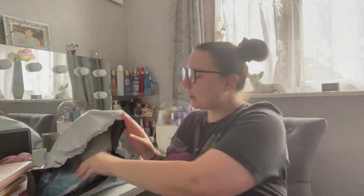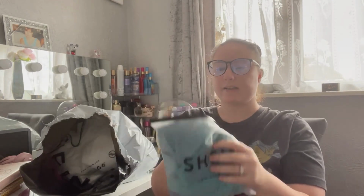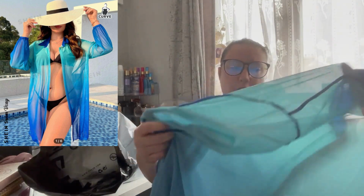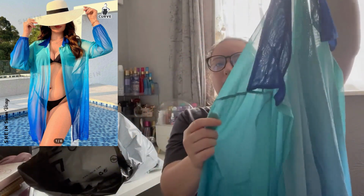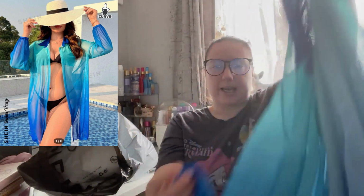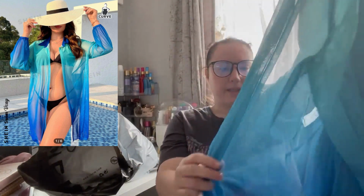And then I have the blue one, and again I've got this in a size 2XL. Again, I will pop a picture up on screen so you guys can see it a little bit better, because like I said, kimonos you can't really show properly unless they are on. But it's like a two-tone kimono. It's got like the light green and the blues together, and again it's got the elasticated bits on the sleeves. This one doesn't have any buttons, so it doesn't do up, but it looks really, really nice.